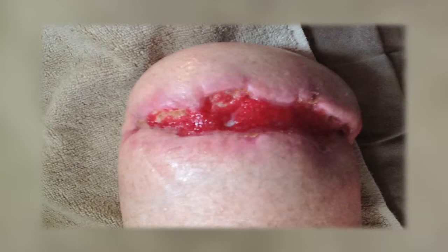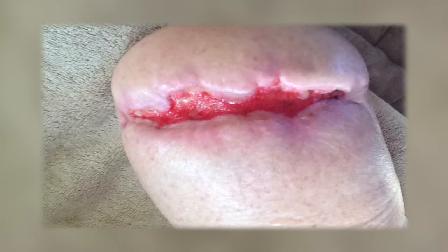I want you to take a look at this. It might be a little bit graphic, but we want you to understand the healing properties when we're talking about a wound here. Here's the wound before the E-STIM treatment, okay? Now take a look at this. What's happened since the E-STIM treatments?